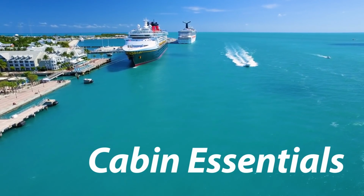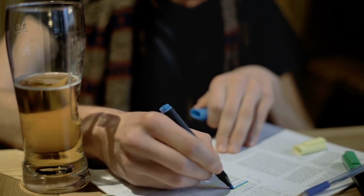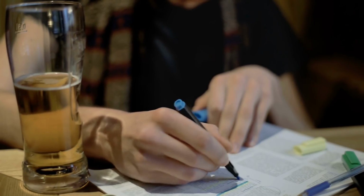My next tip is around cabin essentials. These are things that people like to have in their cabin to either make their cruise go smoother or easier. So for me, for example, it's very simple. My key cabin essential is a highlighter pen, because I like to get the daily program every evening and go through it and highlight the things that I want to do.